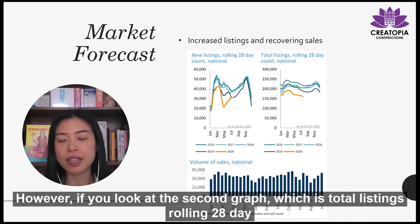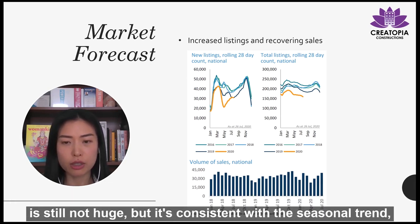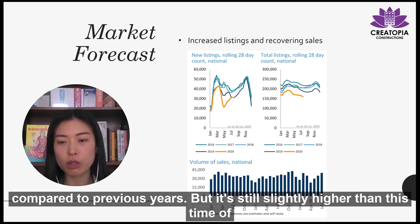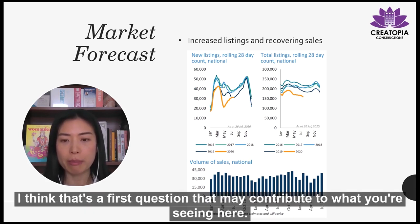However, if you look at the second graph, which is total listings rolling 28-day count, national, the 2020 line is showing that the overall number of listings is still not huge, but it's consistent with the seasonal trend compared to previous years, but it's still slightly higher than this time of the year previously. So do people need to sell? I think that's the first question that may contribute to what you're seeing here.